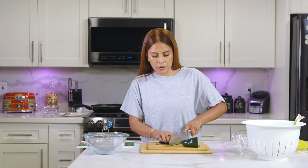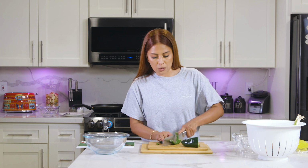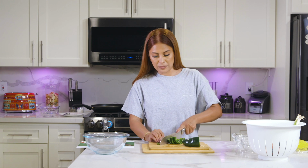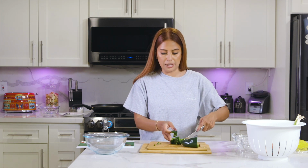Okay. The one thing I really love about HelloFresh is their pre-measured ingredients. So I don't have to think about how much pepper to put into my meal. This is exactly the right amount that I need to make these fire salsa verde enchiladas. So that's super convenient for me when I'm cooking.